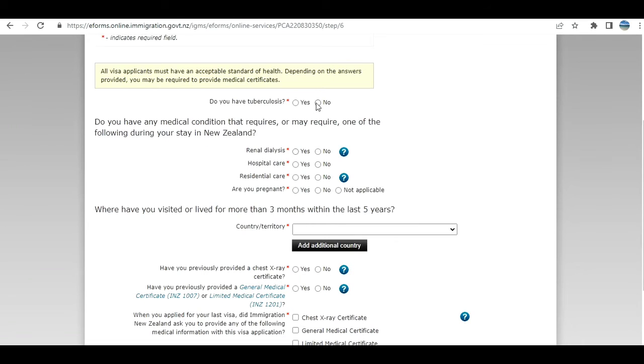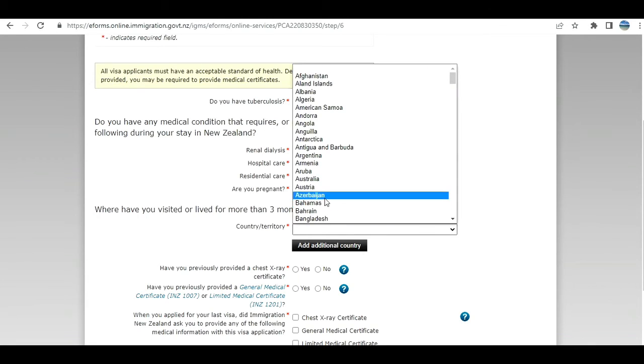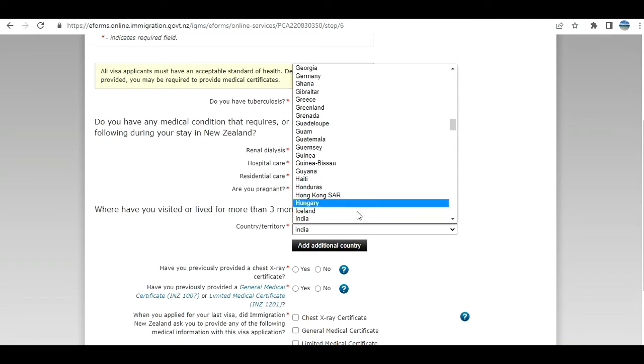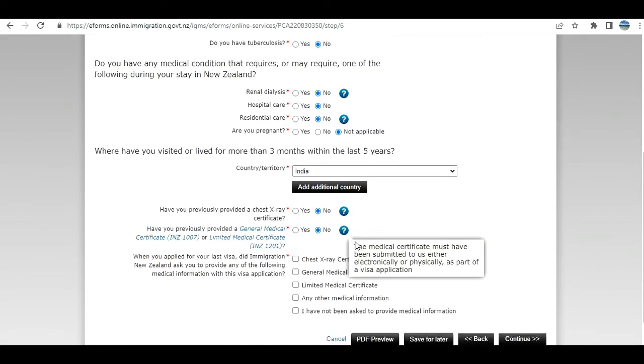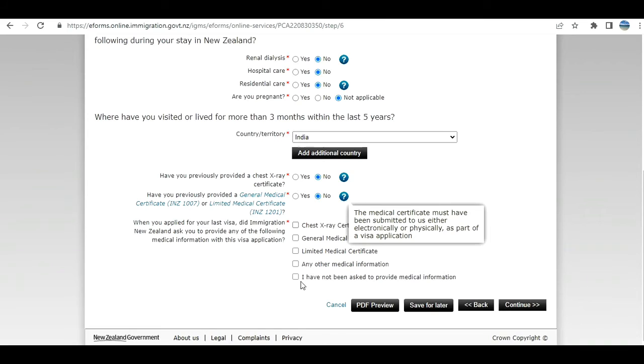Next is health. Do you have tuberculosis and other questions? Where have you visited or lived for more than 3 months within the last 5 years? So I just select this, but if you have more, you gotta click on additional. Okay, provided checks assessment, no. Have you previously provided a general medical? No. When you applied for the last, I have not been. Whatever the applicant goes, and I'm gonna click on continue.